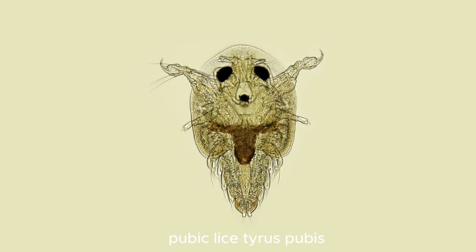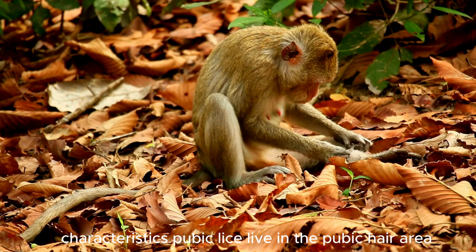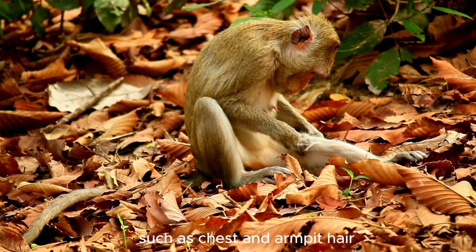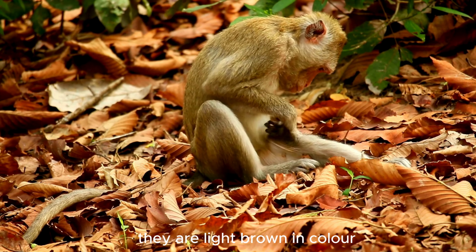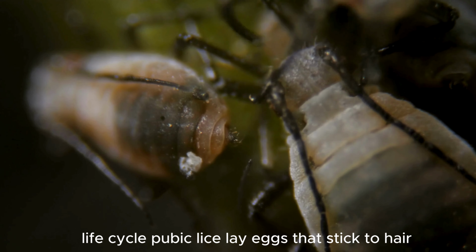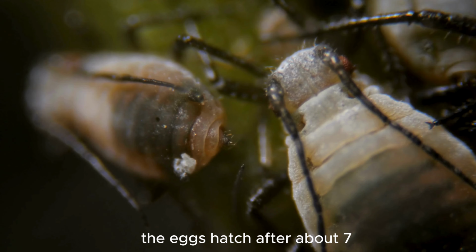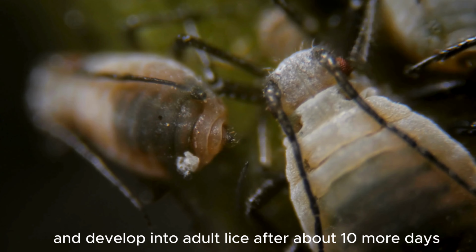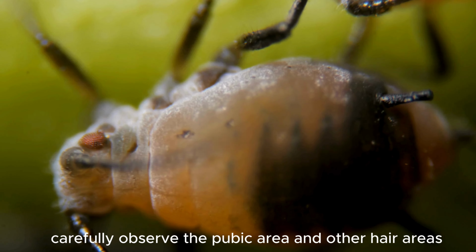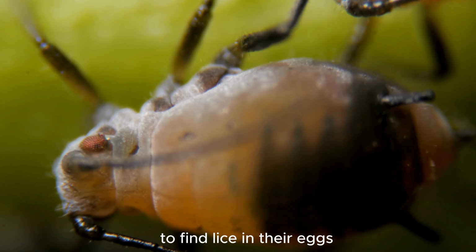Pubic lice, Pthirus pubis. Characteristics. Pubic lice live in the pubic hair area, but can also spread to other hair areas such as chest and armpit hair. They are light brown in color, about 1–2 millimeters long. Life cycle. Pubic lice lay eggs that stick to hair. The eggs hatch after about 7–10 days and develop into adult lice after about 10 more days. Detection method. Carefully observe the pubic area and other hair areas to find lice and their eggs.